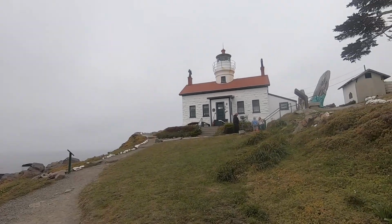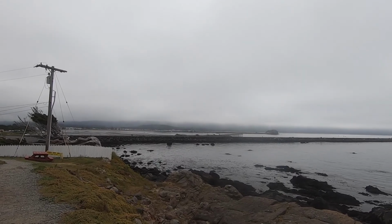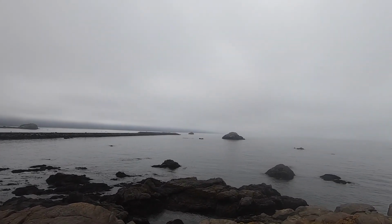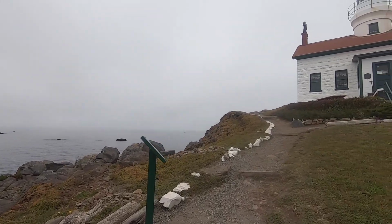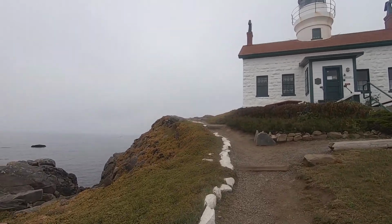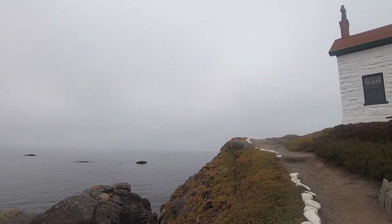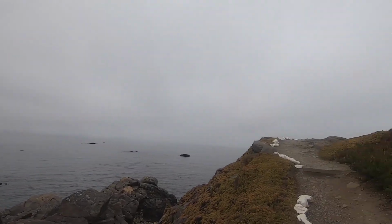Battery Point Lighthouse actually offers tours to the public to walk inside the lighthouse and see the historic furniture and artifacts left behind from the 1850s. You get to see how the lighthouse keepers lived, and you even get to walk up into the lighthouse tower. I toured the lighthouse in the past, but due to social distancing, they were not offering tours when we visited in July of 2020.